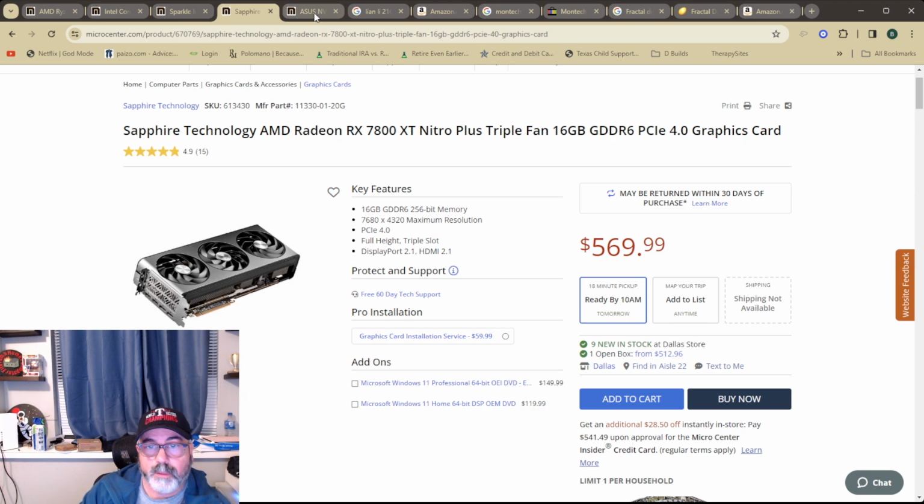So I think keep an eye on these. The 7800 XTs and the 7700 XTs could be good deals as they go into the new year. I don't think they're necessarily super overpriced as the market stands, and they're selling well. I would just keep an eye on them.